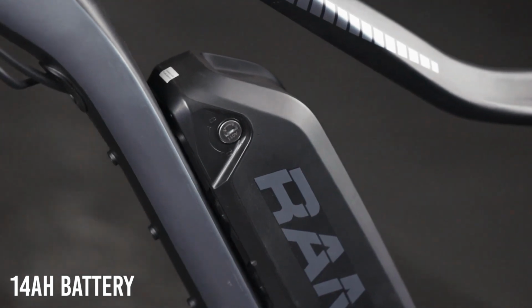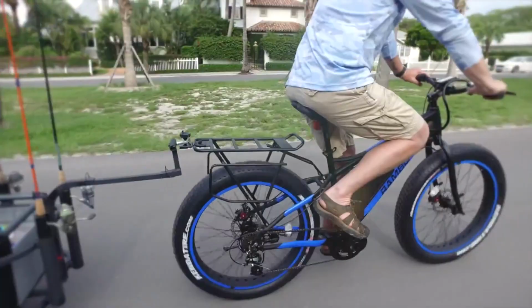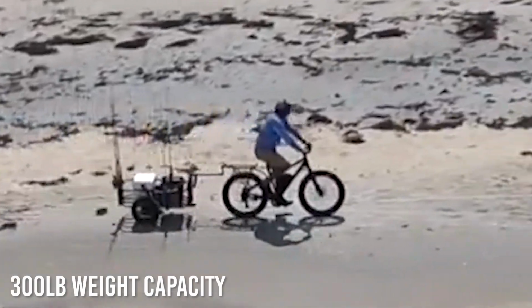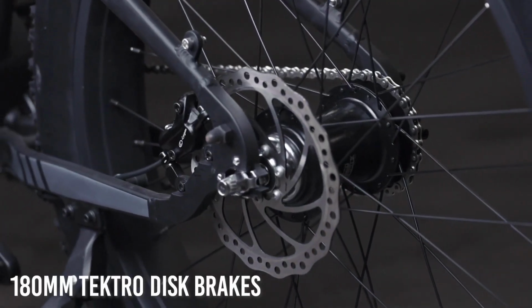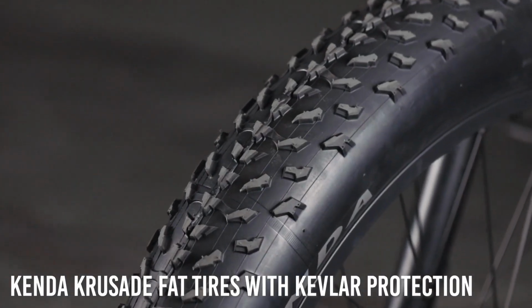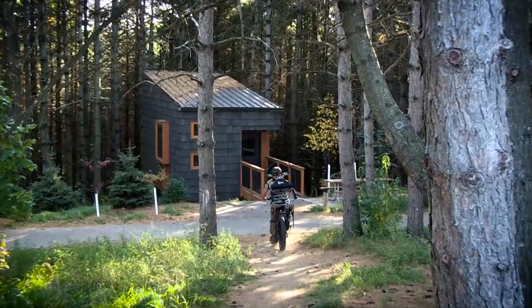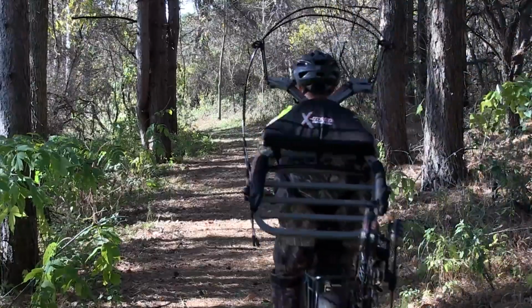This model features a rust-resistant and lightweight 6061 aluminum frame, with a max capacity of 300 pounds. It is equipped with adjustable 180 mm Tektro hydraulic disc brakes, Kenda Crusade fat tires with Kevlar anti-puncture protection, and double-wall 26-inch rims for ultimate off-roading performance, making the Rambo Pursuit a reliable choice for hunting trips.